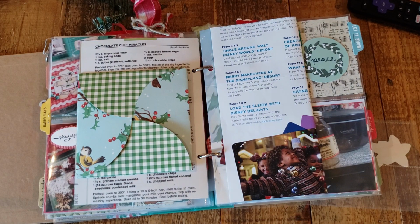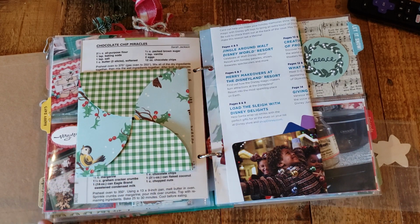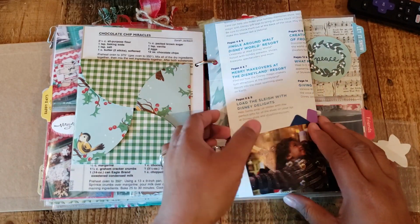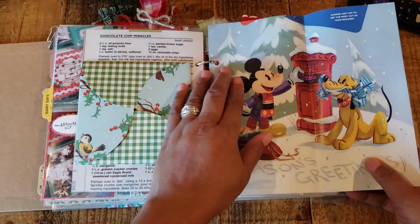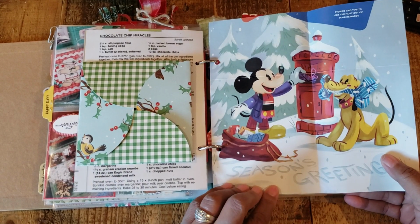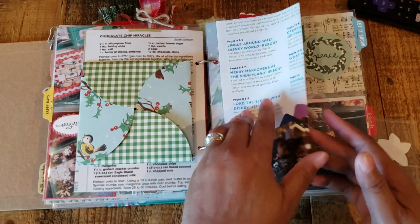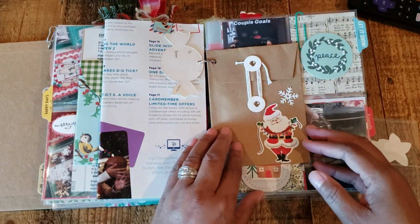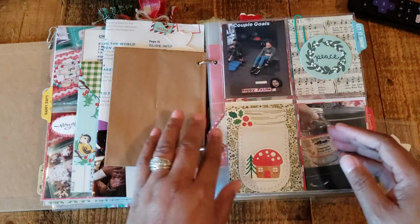And I love October Afternoon. And I wish, I'm telling you guys, if I had known they were going to go out of business so abruptly the way that they did, I would have hoarded my October Afternoon. I have a few pieces of Christmas paper left, but not very much. This is just a Disney picture that I got out of the Disney Vacation Club magazine that we get every quarter. And this is just a little tag, another little envelope.